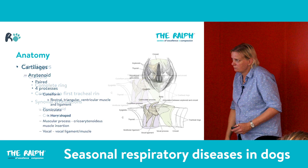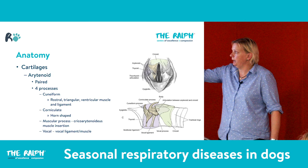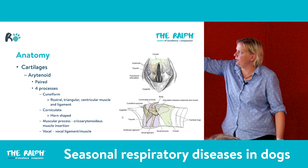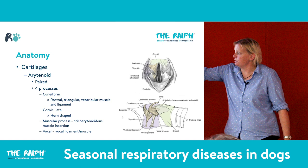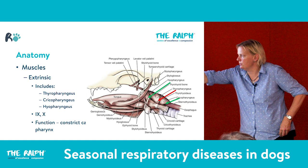The arytenoids in yellow are paired. There's one on the left, one on the right, and each has four processes. We have a cuneiform process, which is the most rostral one, and it's sort of triangular. The horn-shaped one, which forms the majority of the laryngeal inlet, is called the corniculate. The most caudal one is the muscular process, and that's the one that forms the cricoarytenoid junction. The other process is the vocal process, which sits at the bottom of the arytenoid and has the vocal ligament and muscle attached to it.